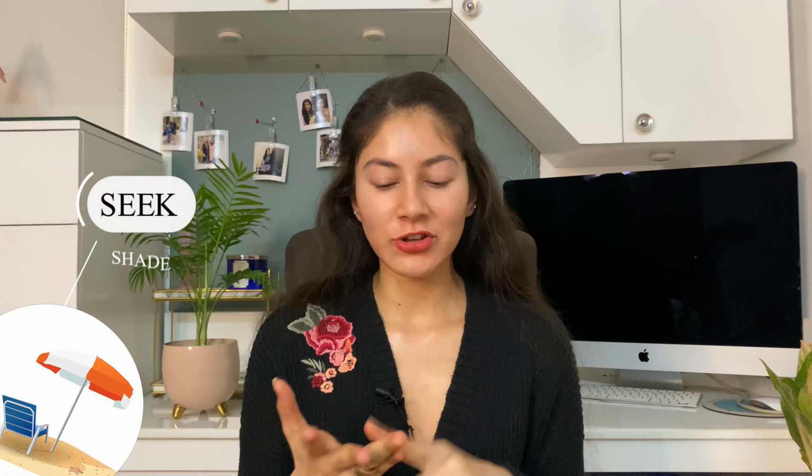So this is one thing. Of course, sunscreen. So the lesson is: seek shade, take additional sun protection measures apart from sunscreen, and carry one sunscreen spray for reapplication. This Avene one is really good.